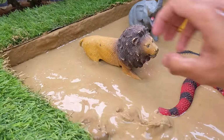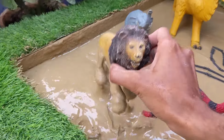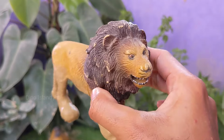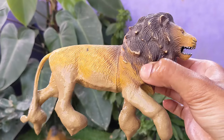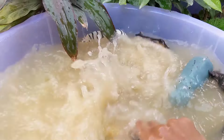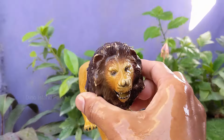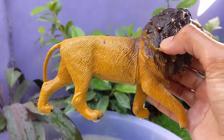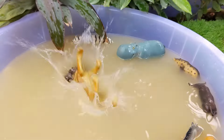Unveiling the last crowned beast, lion. Lions are found in parts of Africa and a small population exists in the Gir Forest National Park in India. They typically inhabit grasslands, savannas and open woodlands. Lions are carnivores and primarily hunt large ungulates like wildebeests, zebras and buffaloes.